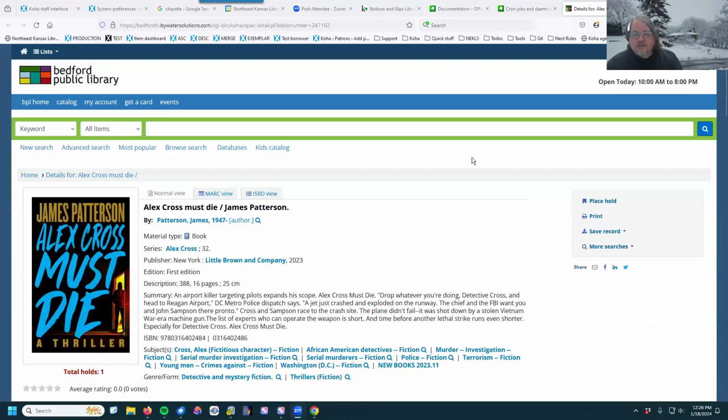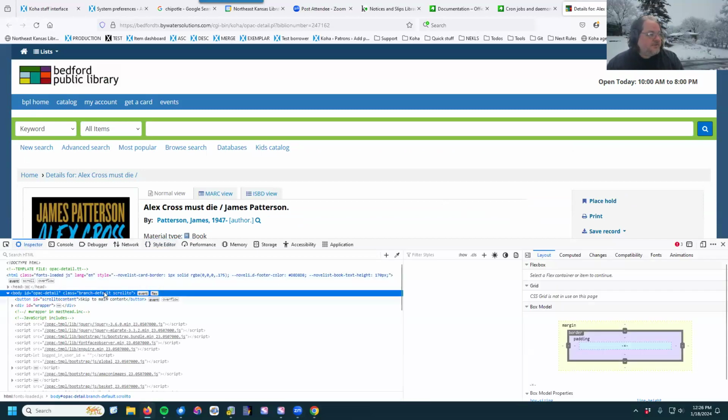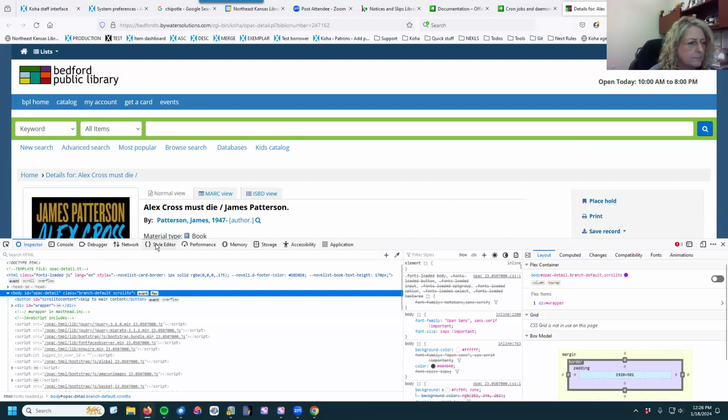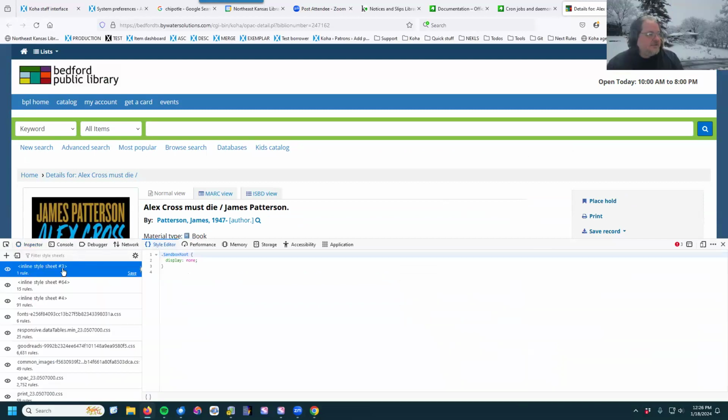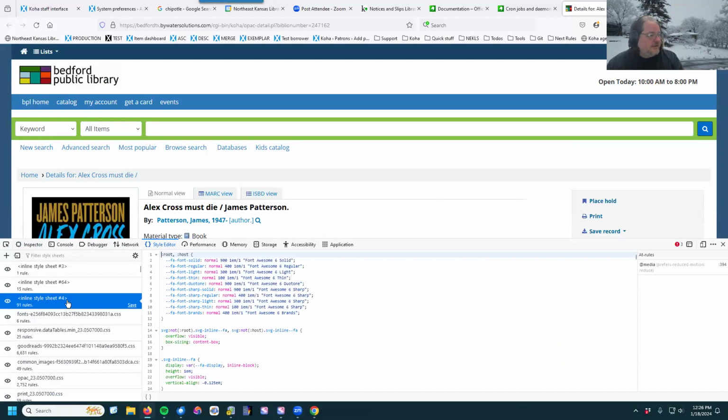Okay, let me share my screen. Thank you. Good, I'm sharing the correct screen. So you open it like you're going to look at the inspector, and then there's this one over here that says style editor. And it says here's this inline style sheet number three, and it's got one rule in it right there. And inline style sheet number 64 says it has 15 rules. I don't see any, so I'm wondering what's going on there. Inline style sheet number four has 91 rules.